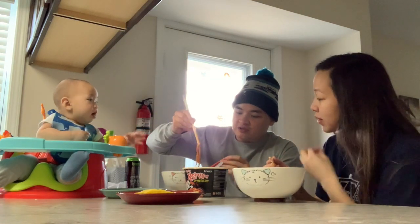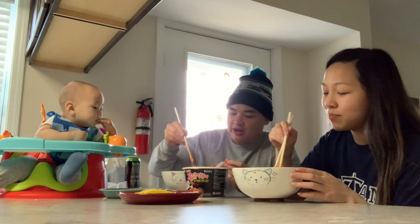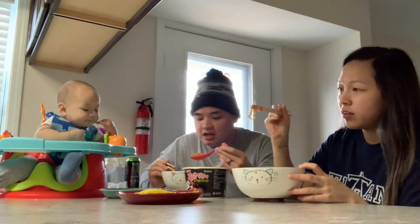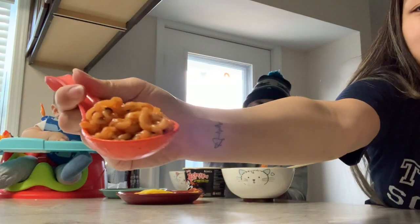If you've never eaten these noodles before, you've probably seen online the spicy noodle challenges. Same brand. Samyang. The 2x spicy noodle. And these noodles are flat and a little thicker than the original one. Here's the regular ones. That's what those noodles look like.